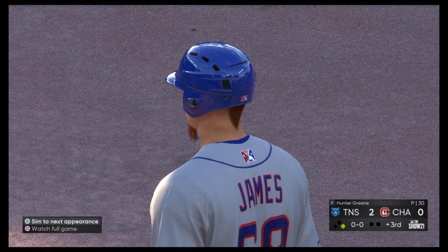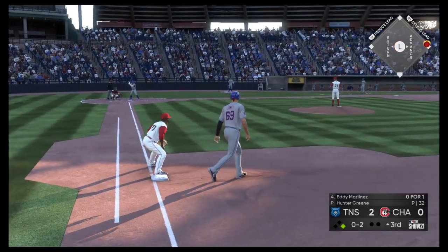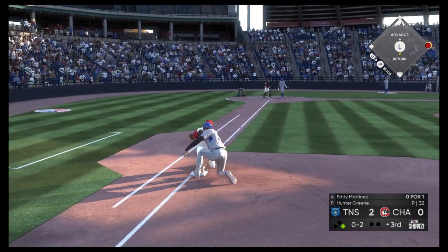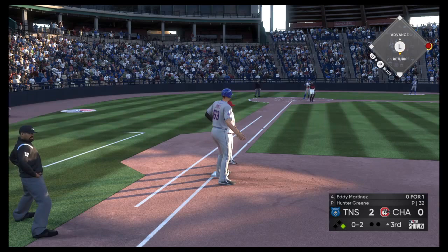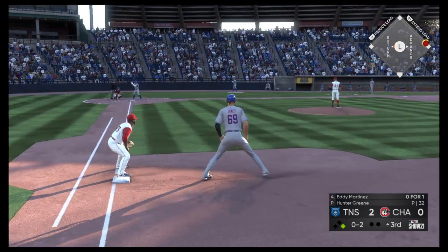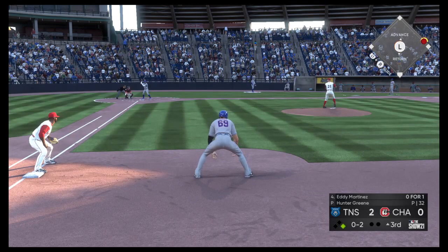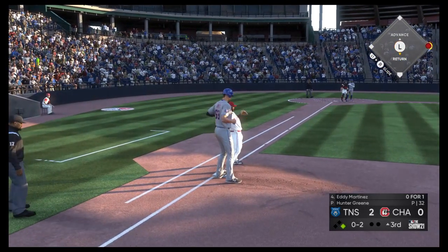From an offensive standpoint, keep the aggressive at-bats happening. Keep the pressure on the defense. Everything's looking good right now. Now a move over to first, and he'll dive back in. James on at first, nobody out. Come on, big guy. See it. Drive it. And again a throw, and he'll get back in safely.